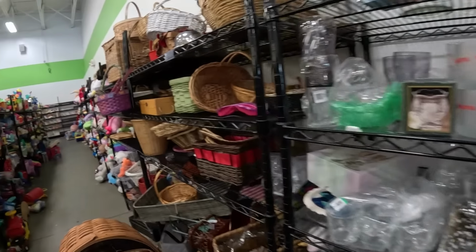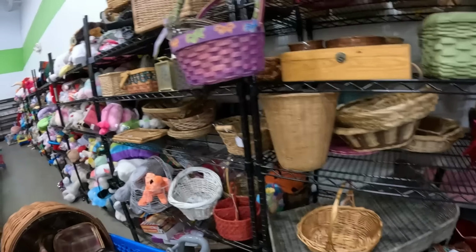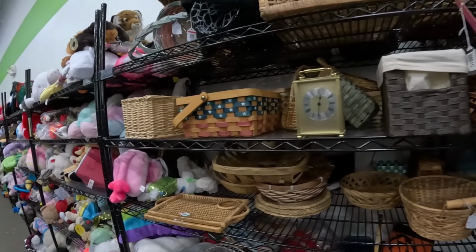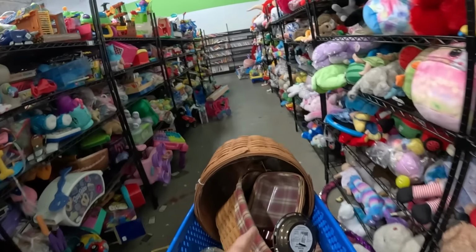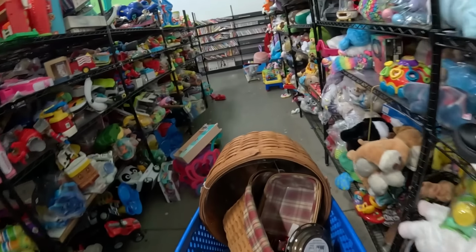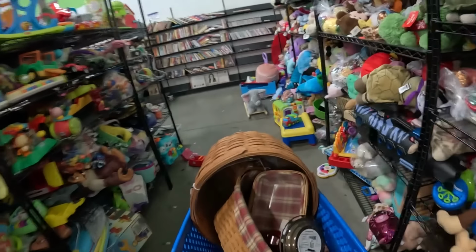All right, I think that's it. Baskets are here, but pretty sure we did baskets. We took a look at these, didn't we? Did we? Don't even remember. All right, guys, that is it for today. We did really well. I think we did better with the second time around in this store after lunch. And yeah, we did well this morning in Goodwill Route 30.